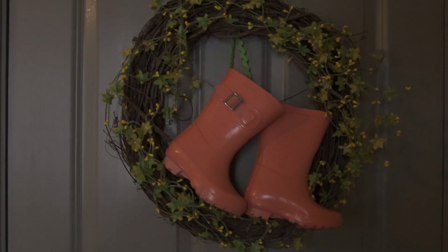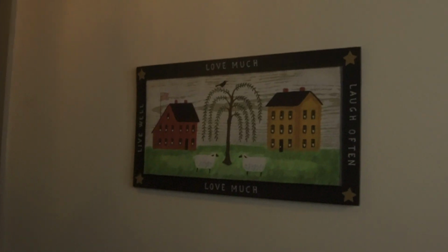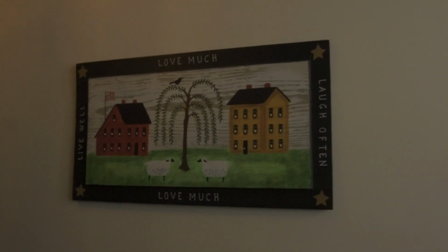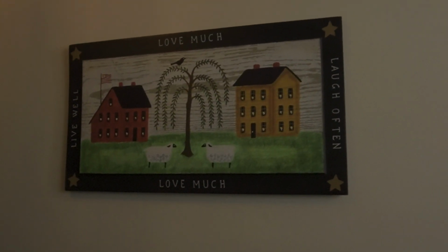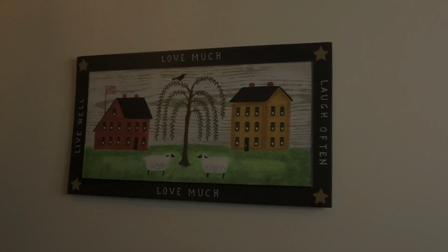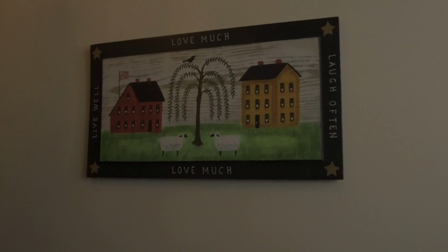So that hangs on this closet door. Over here, I changed up that picture for this one, and I don't know, it's got a bird, it's got green grass, the flag, sheep. It says a lot more spring than the other one.